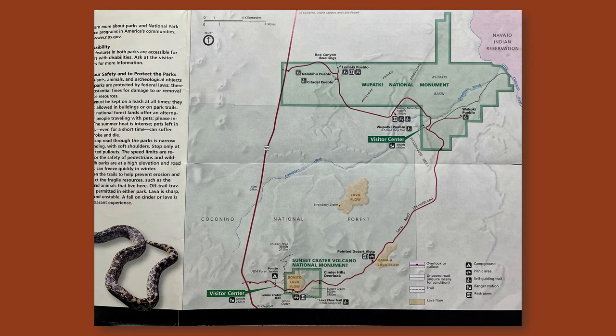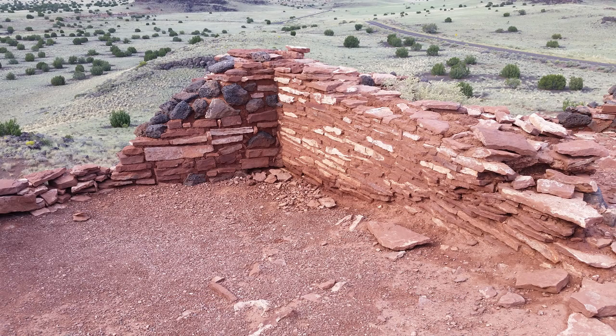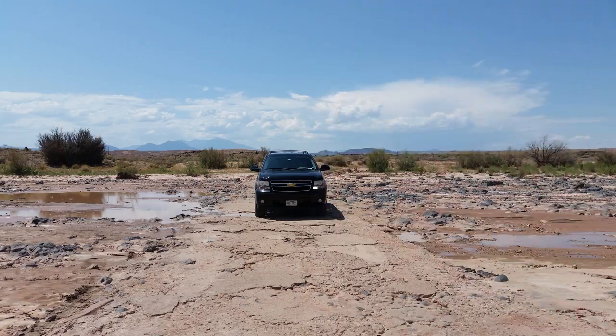Wupatki and Sunset Crater Volcano are national monuments, and they are typically visited at the same time. The ruins are impressive. After we toured the different pueblos, we drove out to the Little Colorado River on the edge of the Navajo Indian Reservation.